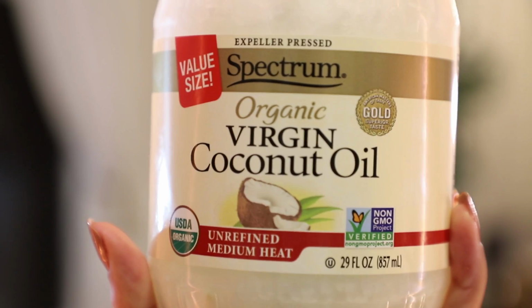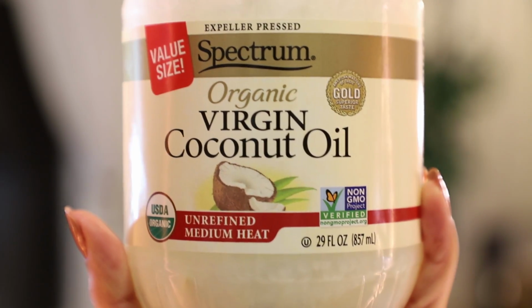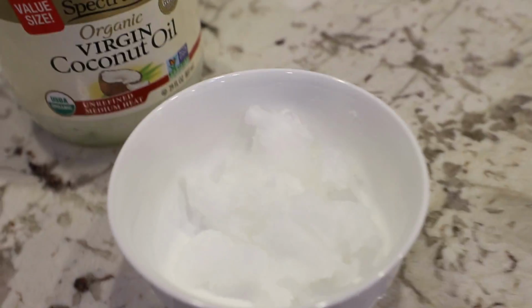Here is the coconut oil. It has to be organic virgin coconut oil, unrefined, and non-GMO. This is my hair bowl. This bowl is only used for my hair oil process. I don't have a measuring system of how much coconut oil I use. I just put my entire fist in there and I grab about this much. This is how much I use for my length, for my hair thickness, just this glob, and I put it straight in there. It's time to microwave it.